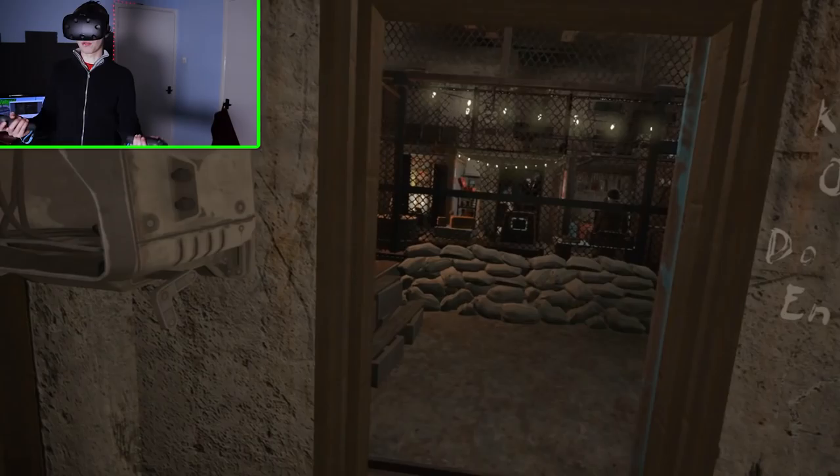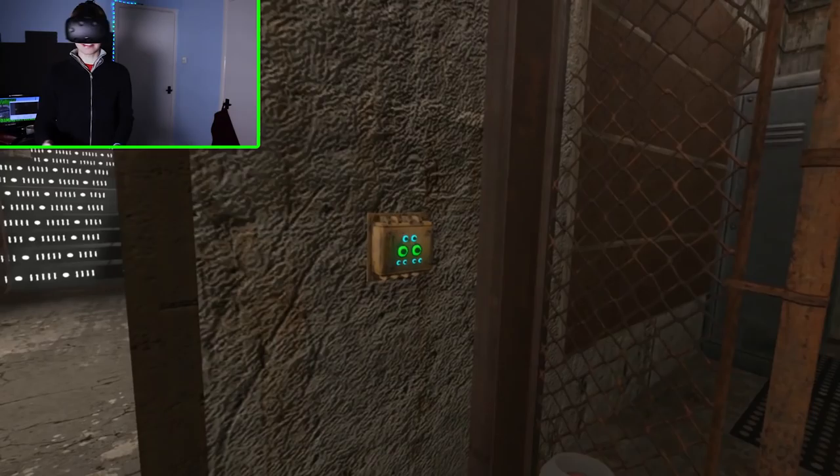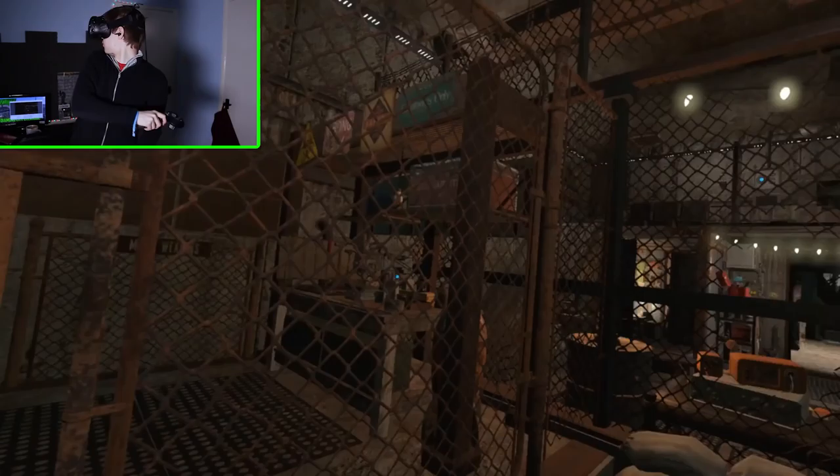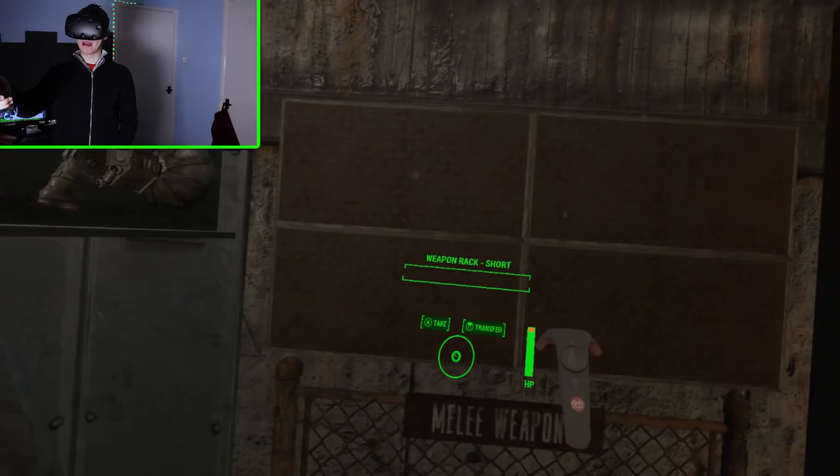But this is the bulk of the home. Look at this place. Doesn't this look awesome? We've got our merchant right there. Let's go ahead and take a... Oh, actually, what does this do? Yeah, more light controls right there. Sweet. Open that up there. And we've got some cool little weapon racks and stuff in here that we actually can use. We've got a melee weapons one here.